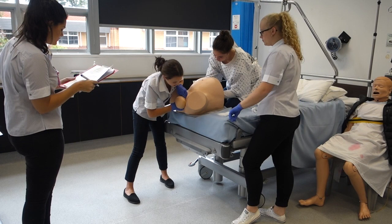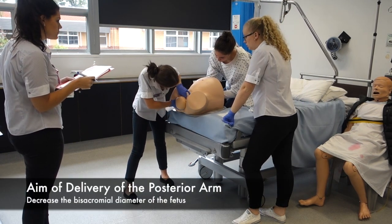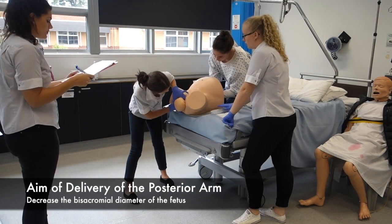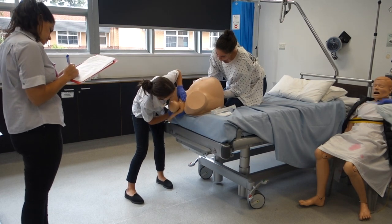Yeah, so I've located the posterior arm. So I'm just going to try and deliver that to release the posterior shoulder. And you've got suction catheter here if you need it. Posterior arm has been delivered, so anterior shoulder's been released.